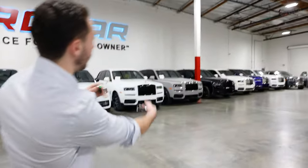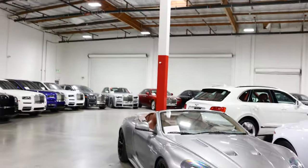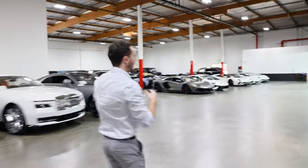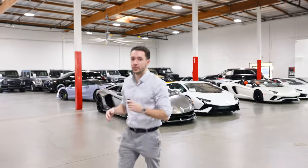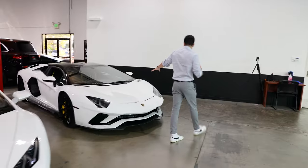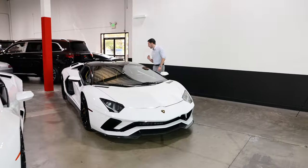Oh, how about eight Rolls-Royce Cullinans, two Phantoms, a dozen Ghosts. Come on, hold on, let me just put my key in my pocket. Anyway, as we walk a little bit further down, we will find my favorite section of all, the Lamborghini section. Allow me to do a little bit of spotting for the YouTube, shall we? Aventador, Superleggera, Huracan Tecnica, Aventador S Roadster, Huracan Spyder, and last but not least, folks, Aventador. Also a Roadster? Yeah, that's a Roadster, folks.